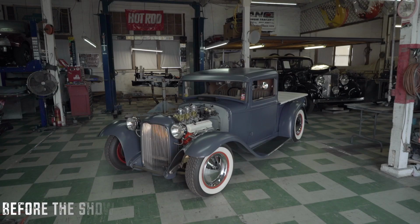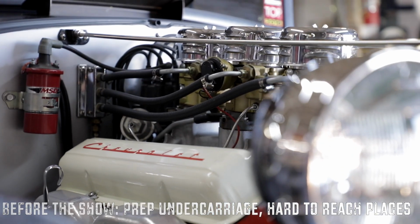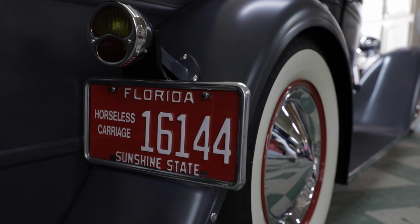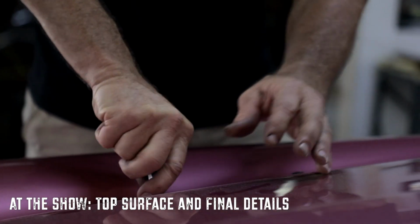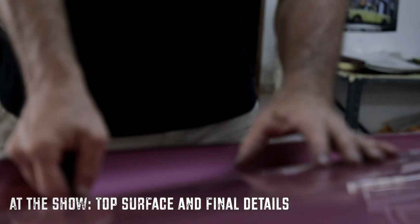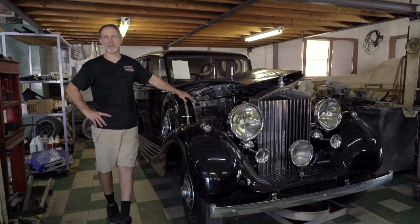When prepping a car for a show, obviously the undercarriage and all the details that are hard to get to on the show field are done back at home or done at the home base before the show. And then when you get to the show field, the top surfaces and things that are readily available are taken care of there. You get to the show field, you get your car positioned, and what I always do is start with the interior.